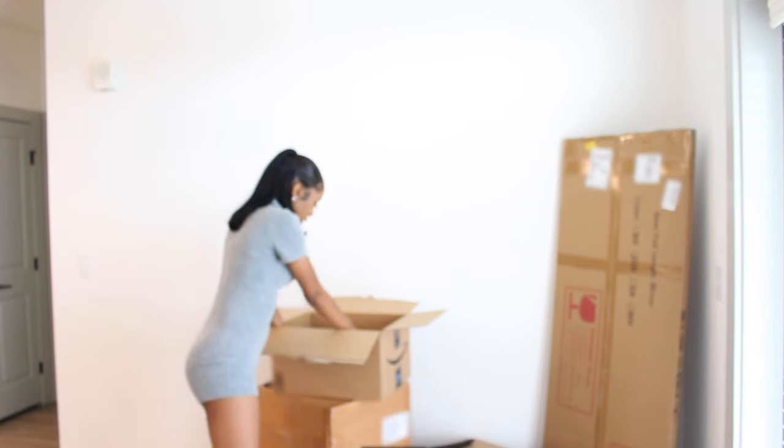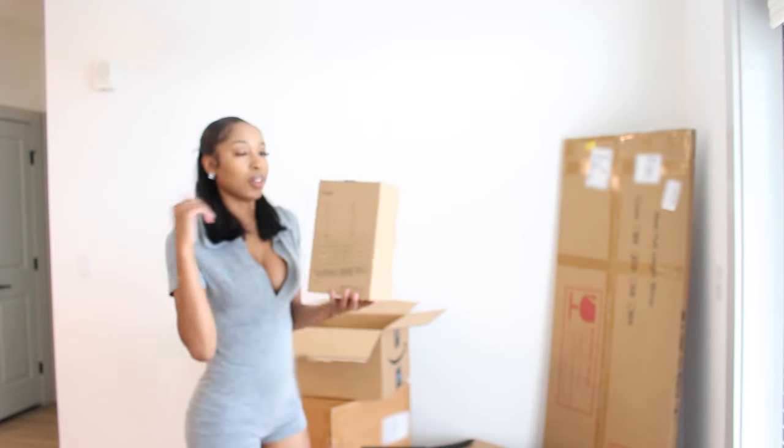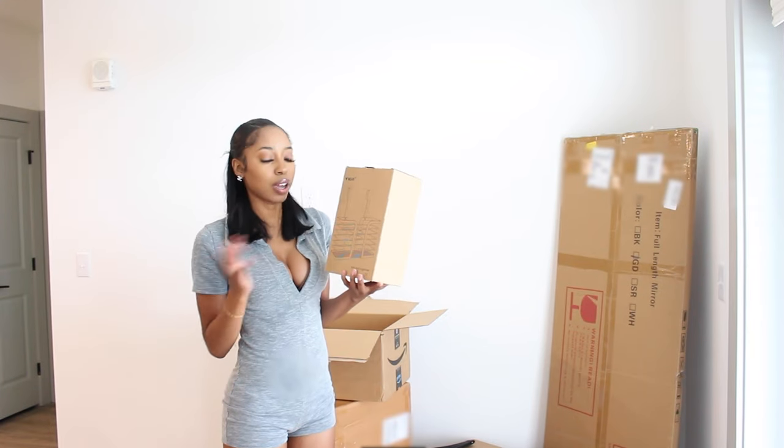Speaking of, I have another organizer. This is something that hangs on the inside of your bathroom cabinet, by the sink, and you can put hair tools in it.